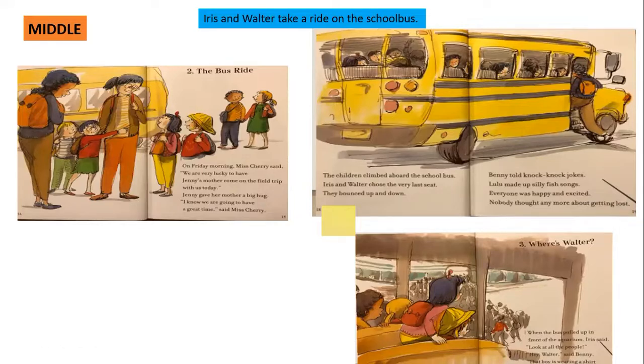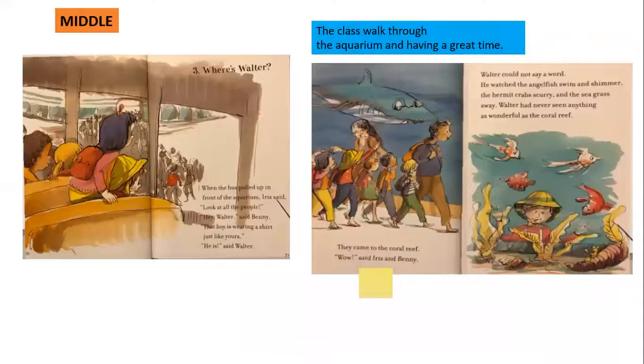And then do you remember this part? Right here in the middle where the children were walking through the aquarium and they were having a great time looking at different things. We see Walter right over here. He's at the coral reef and he's amazed at the beauty of it. And so for a while he forgot that he was with other people walking. So he got stuck there for a moment, gazing at the beauty.